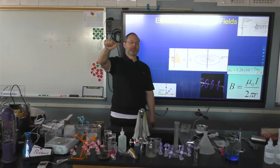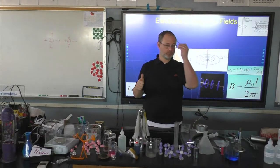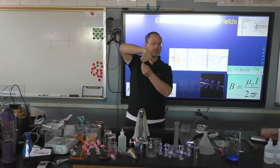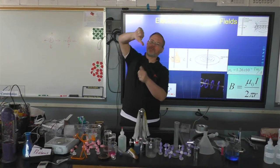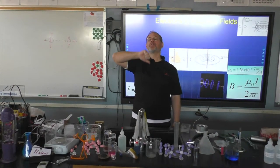Fold. That's like you're going to be hitching a ride. All right, so here's the thing. You had a bolt. There's your bolt. And your bolt had current going around it, and with your right hand, the magnetic field was down. This is called the first right-hand rule. And yes, it's a real thing.